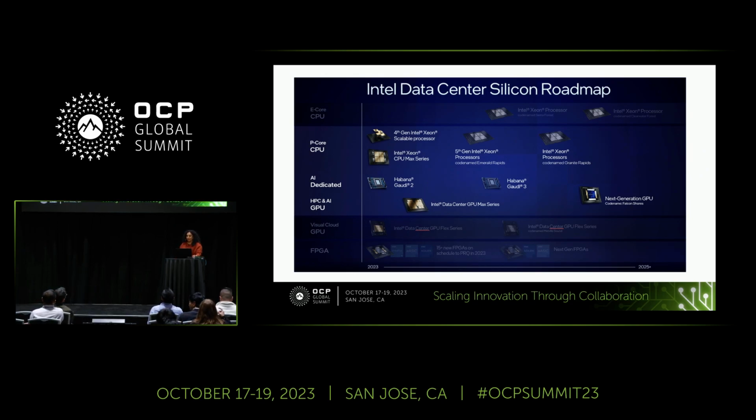All right, I'm going to start off with our data center silicon roadmap. As you know, we have our Xeon roadmap as well as our dedicated accelerator roadmap shown here. I've highlighted the products that I wanted to talk about today, really looking at the SKUs that are dedicated in the accelerator space, starting with our AI deep learning dedicated accelerator, the Habana Gaudi line. It recently changed its branding to Intel Gaudi, so it's been integrated into our full company product line as well. The Gaudi product is really geared towards deep learning training.